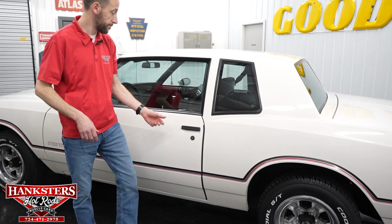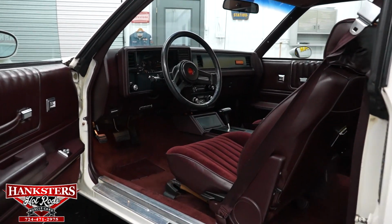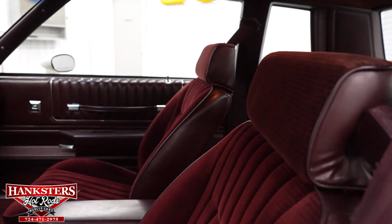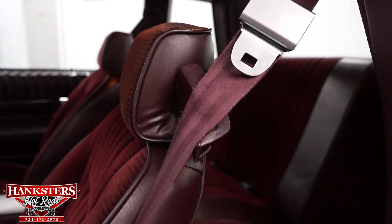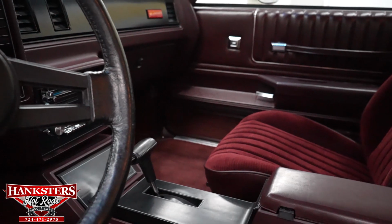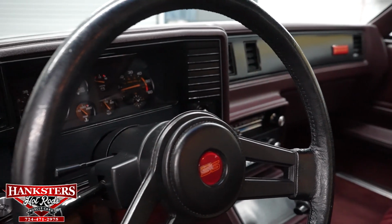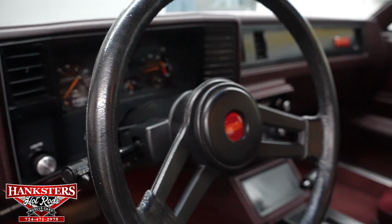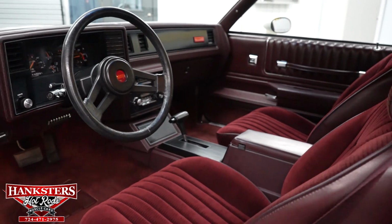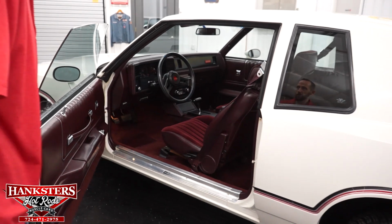What we're going to do now is open up the driver's side door, go over the interior from this point of view. Interior is a beautiful burgundy interior. You got the cloth and vinyl bucket seats, full-length center console, automatic on the floor, leather-wrapped Monte Carlo SS steering wheel, tilt wheel, original stereo, original instrumentation, dash is in great condition, your carpet is really nice, the seats are in great shape, and of course you have some power options in there as well, and cruise control and so on. Moving along.